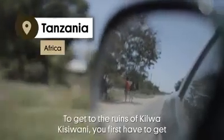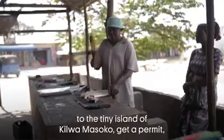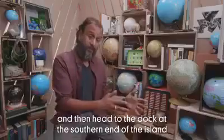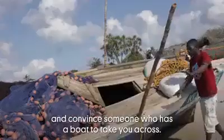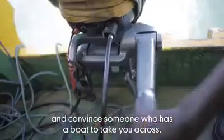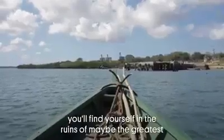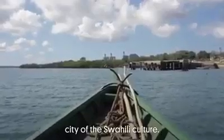To get to the ruins of Kilwa-Kisawani, you first have to get to the tiny island of Kilwa Masoko, get a permit, and then head to the dock at the southern end of the island and convince someone who has a boat to take you across. As soon as you wade through the surf to the island, you'll find yourself in the ruins of maybe the greatest city of the Swahili culture.